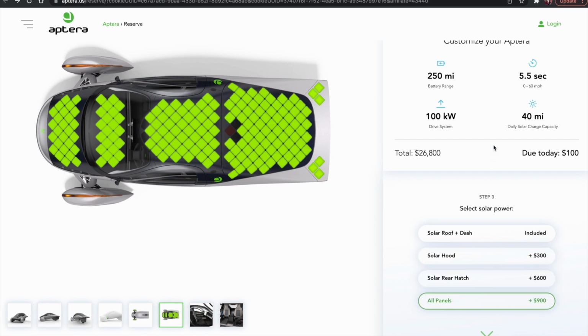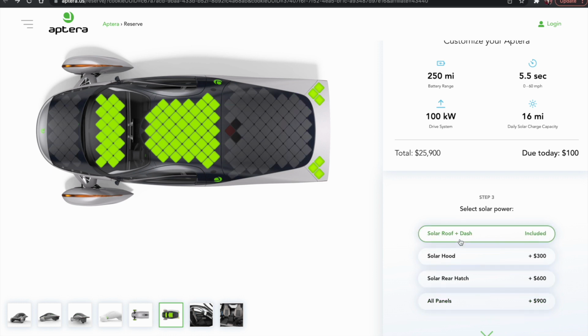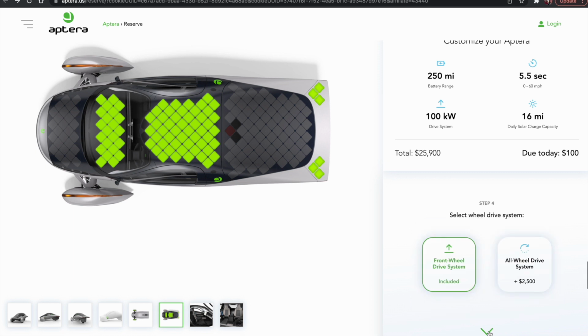Now, if you had that one and you lived in Arizona, you'd get 40 miles a day and you might never have to plug it in. Right, never, yeah. But you don't live in Arizona. No, I don't. You live in Michigan. So this is where the solar panels are. Yep. Pretty cool. Built right into the body, curved and everything. All right. So we're going to go on to step four.